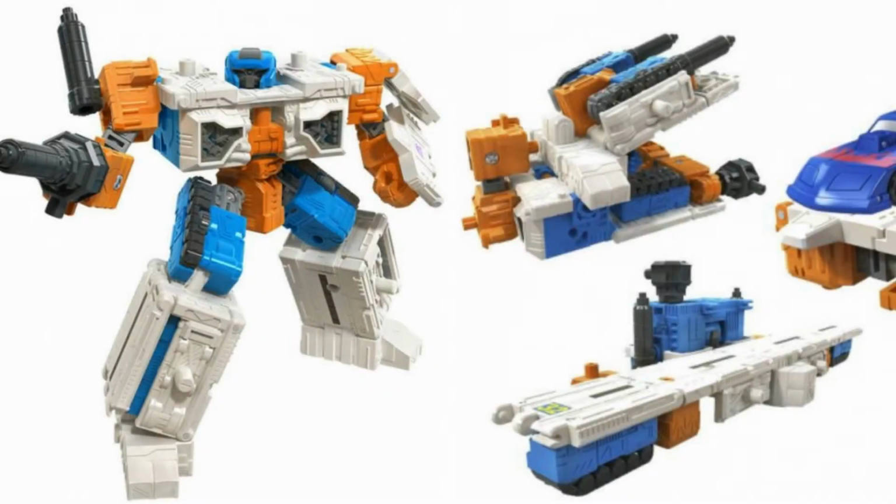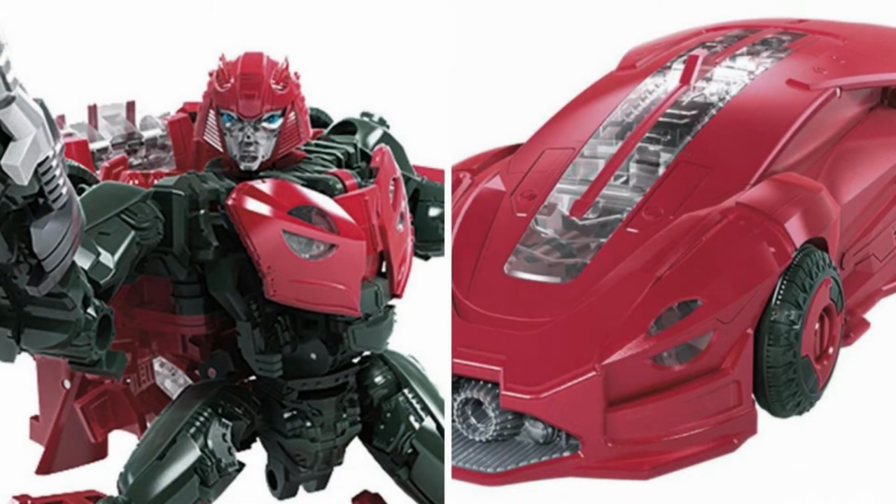We have, I believe, Deluxe Class Airwave. Not a clue who this is. Never heard of Airwave. He looks like a small, who am I thinking of? Metroplex, with his obtusely rectangular body and his head squashed down. It's a strange amalgamation of shapes that just looks weird. But it's one of those things that can be taken apart and made into different bases and ships and rocket things. I don't care about these things at all. So Deluxe, $20, whatever.